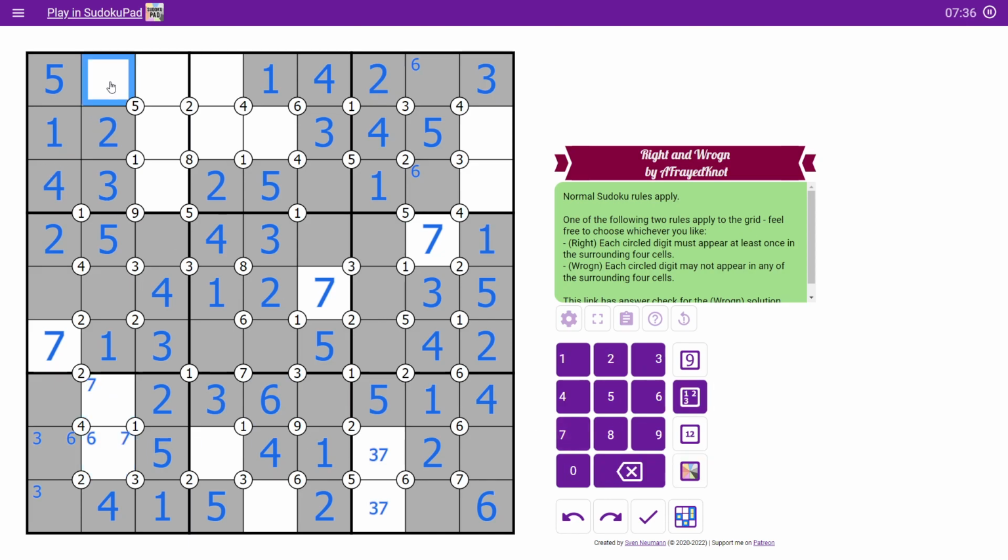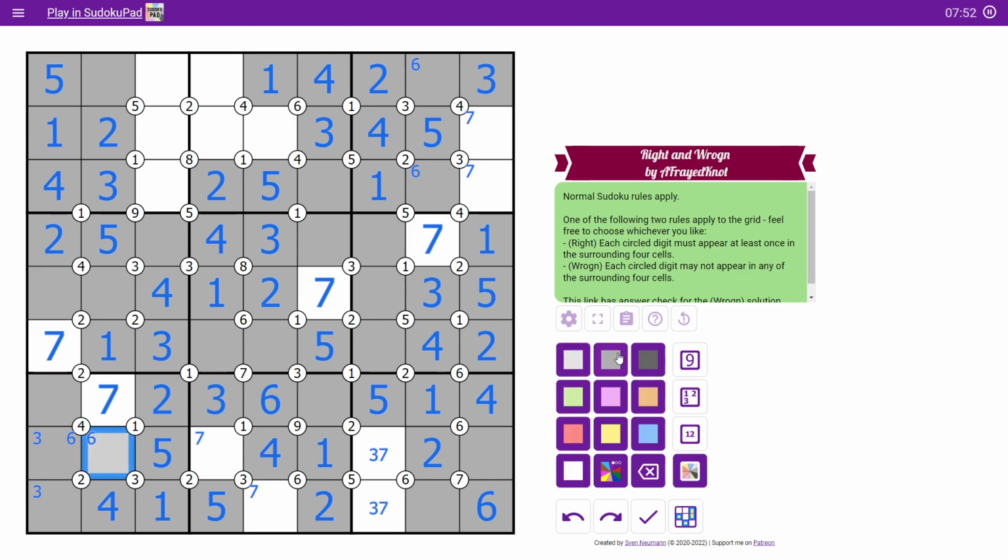Pointing pair of 7s looking upwards, ruling out there. Pencil mark 7s in there, and there. Oh, we now have an X-wing on 7s, or an easier way of looking at it, where can it go in row 7? It must go there. What am I trying to do? Get rid of that and gray it out. I think that's it. Do we have any 7 clues that we've missed? I don't see any.